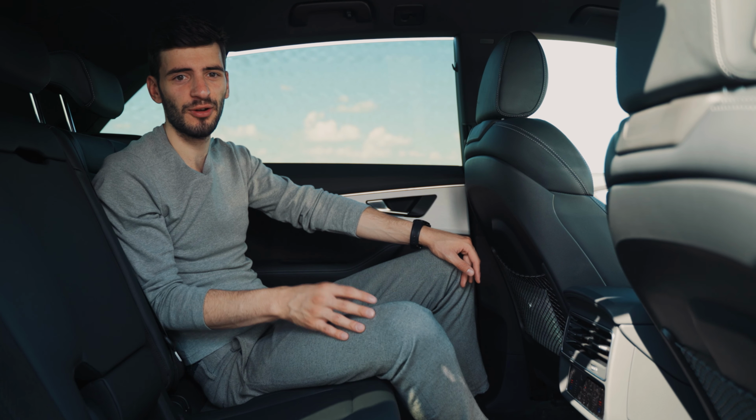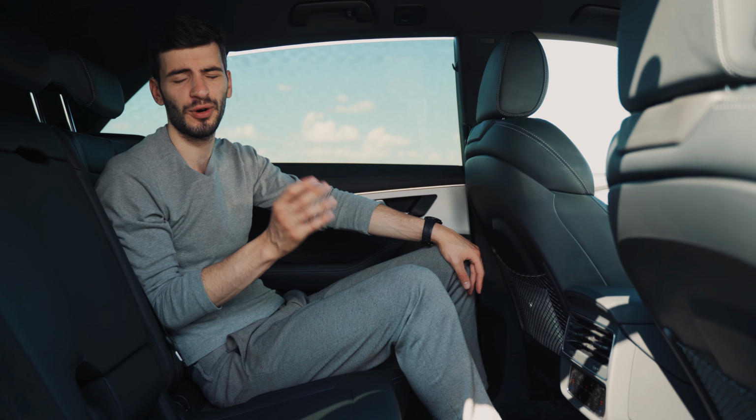The only choice you have to make is between the body styles. Here you also get a separate 4-zone climate control, heated seats and all the necessary extras you're going to need for a comfortable journey.